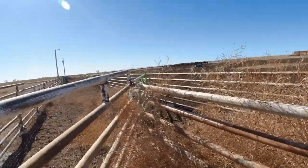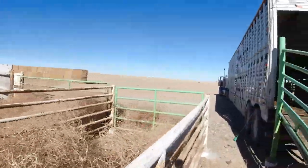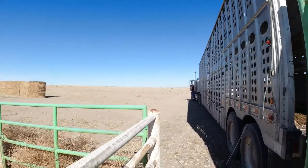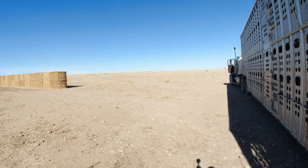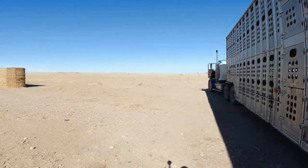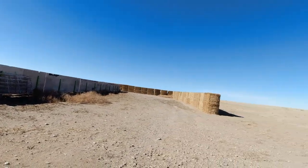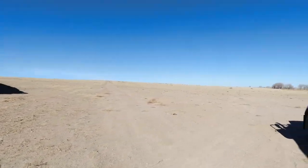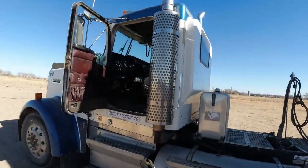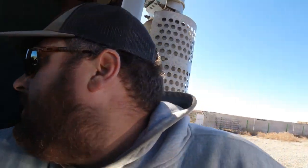Yeah. Our one worry up here is, as you can see looking north, there is nothing. What's worrisome about that is if and when we do get a big snowstorm, there's nothing to slow it down. So we got bales and then the concrete wall, just in case, to try and knock some of that snow down. So let's go load up another load, see what the plan is.